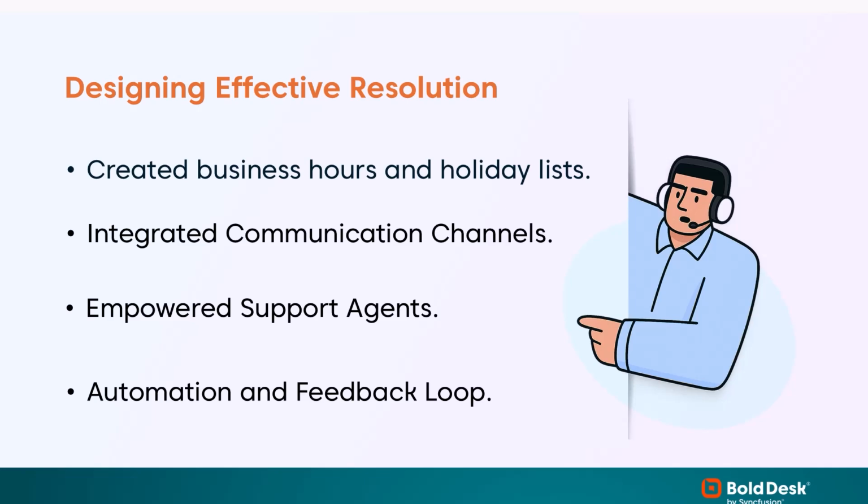or self-service portals. Then, empower your agents by providing them with the right tools and granting them the authority they need to resolve issues quickly without unnecessary escalations. In addition, automate wherever possible by leveraging AI for routine tasks such as status updates, proactive notifications, and intelligent knowledge suggestion. Finally, you can establish a strong feedback loop by collecting insights after resolution, so you can continuously refine and improve your process. Let's have a look at this example.